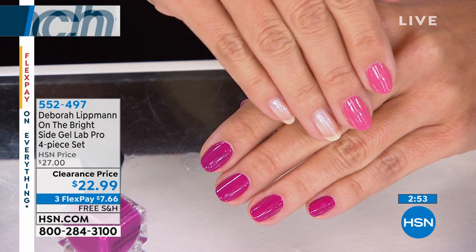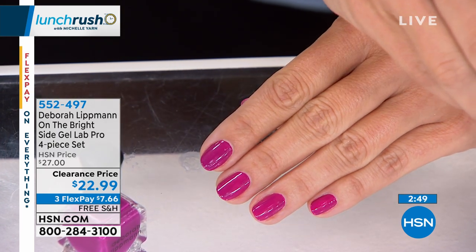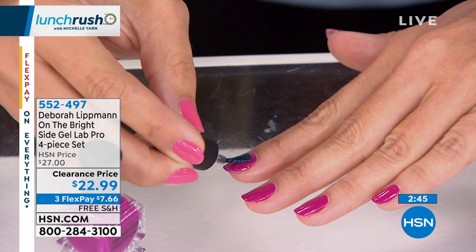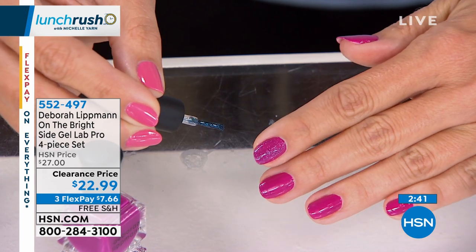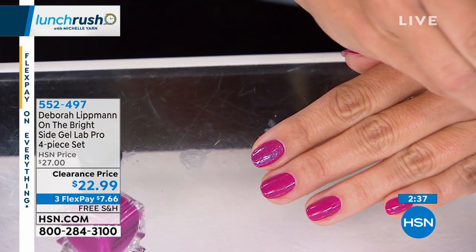Just saying. If you notice, these are three beautiful different shades of pink, but look at the plumpness, look at the shine, look at the gloss. And what's so cool, oh, and she's putting on that little Dream on top. See, and then you can add just a touch of sparkle and shimmer. Tiny bit of sparkle, so there you go, from day to night.